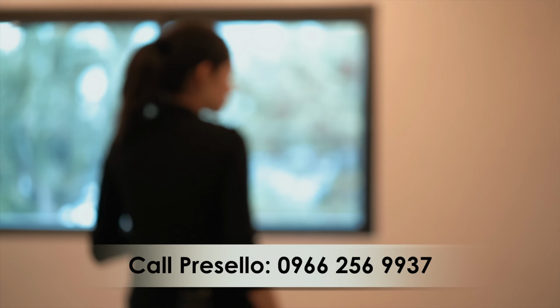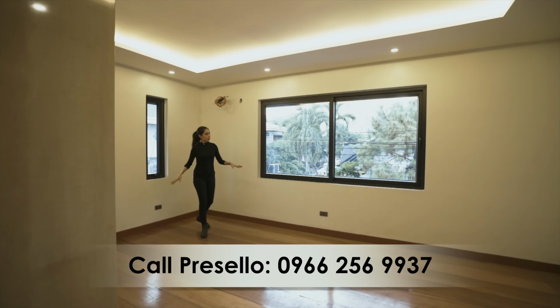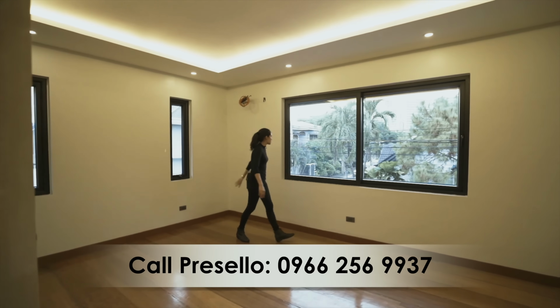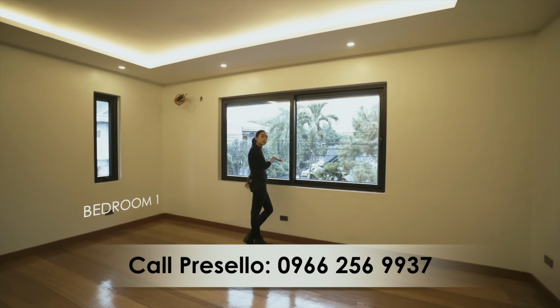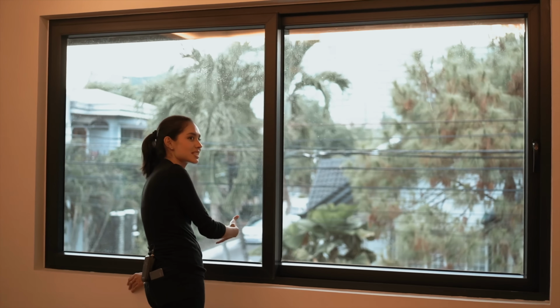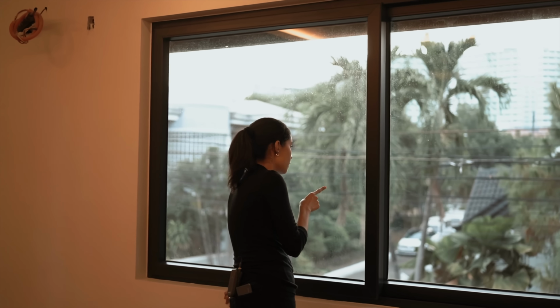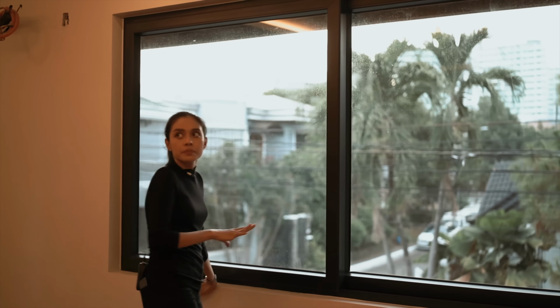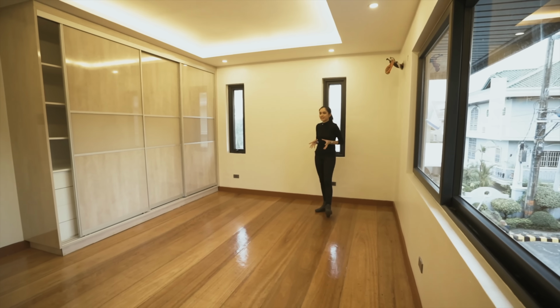Okay, so bedroom number 1. So you actually have a lot of space to work with. You have a huge window. This one peers over the front. Okay, this is a corner lot. This one peers over the main entrance. So where we started the video, this was the window on top of where I was at the start of this video. Just to give you a little bit of a graphical idea.